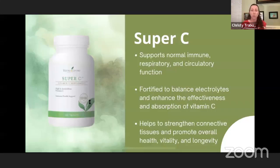And it's necessary to form collagen, which is an important protein used for scar tissue, tendons, ligaments, blood vessels, all of those things. It's essential for healing wounds and the repair and maintenance of cartilage, bones, and teeth. Super C tablets include, like I said, those essential oils and citrus bioflavonoids. Those help maximize the benefit of vitamin C and also help prevent oxidative stress.